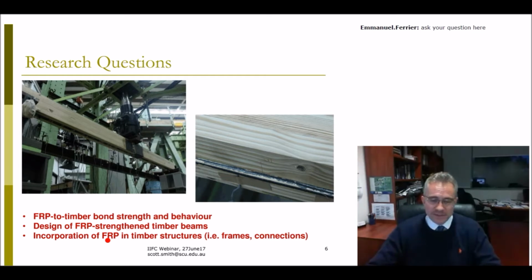So this is not uncommon to the work which has been conducted over the years on FRP to concrete. And there's also been the application of FRP to metal and FRP to masonry structures over the years. So in fact, we can borrow a lot of learnings from the application of FRP to these other common construction materials to timber. I would say the application of FRP to timber has enjoyed the least amount of research.